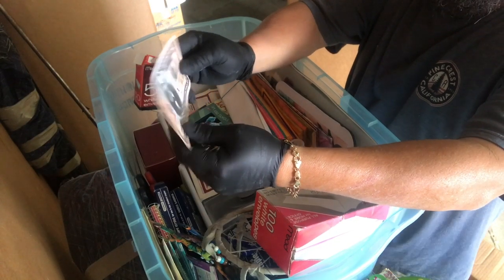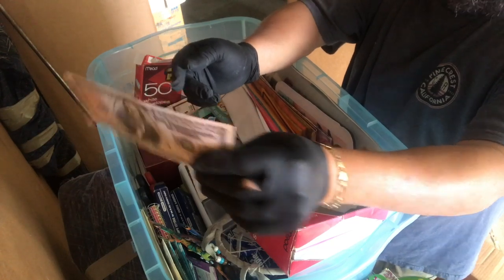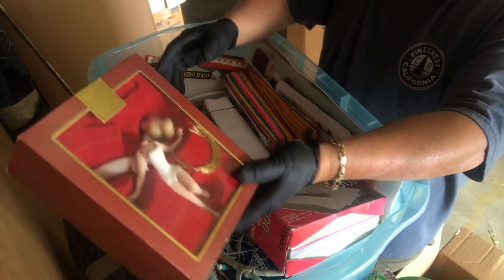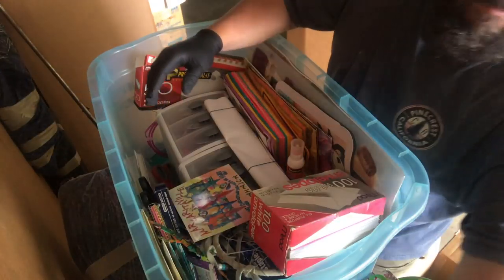What is this? I just found $1 million. Psych! There's a Lennox. Dang. Tinkerbell's head snapped off. It was me.